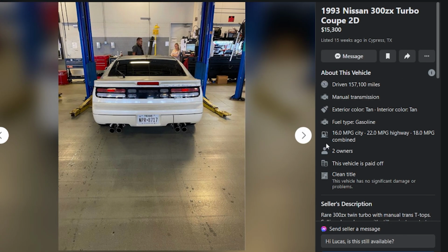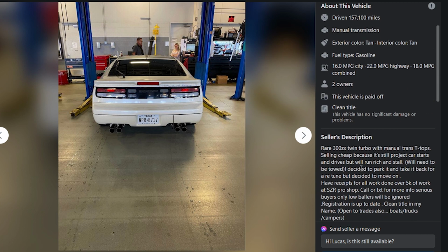Here we go. Another twin turbo coupe. Boys, I hope you want your twin turbo coupe. Bring your checkbook. This one's $15,000. 156,000 miles. Manual transmission. Does not run. Will start and drive, but runs rich and will stall. Needs to be towed. Decided to park it. Take it back to retune, but decided to move on.